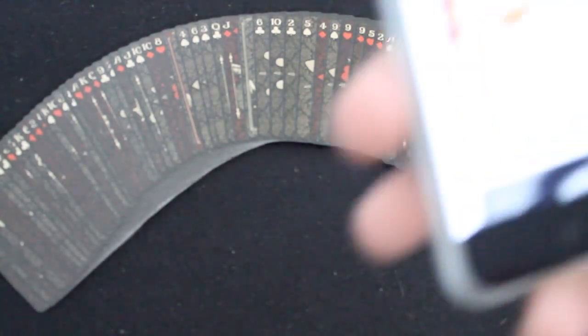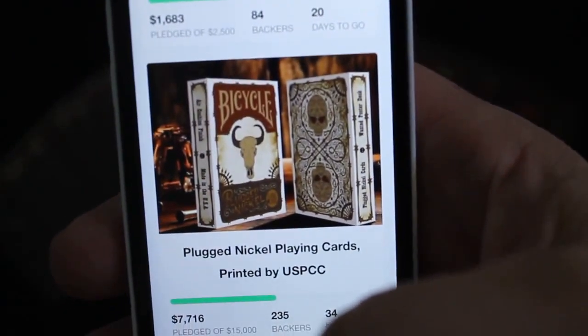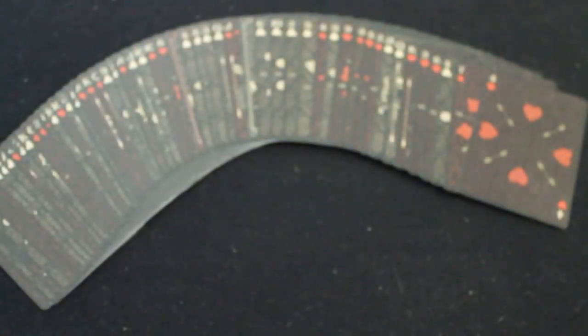Then there is the Plugged Nickel. This one's back. Bicycle Plugged Nickel. It's getting there. It's about halfway funded already. And there are two different versions again, but fortunately the second version is not an ugly dark color like the original. It's a lot better, in my opinion.